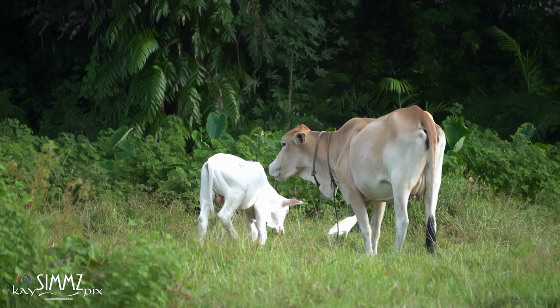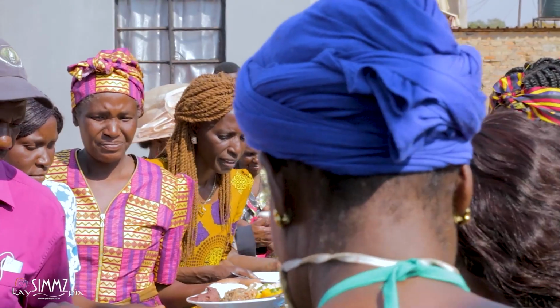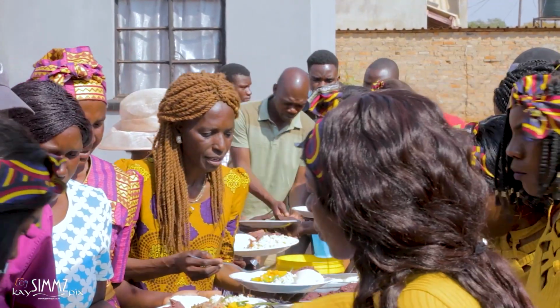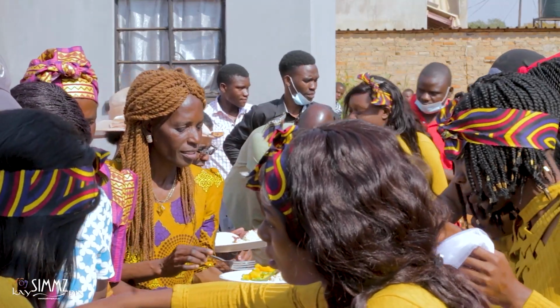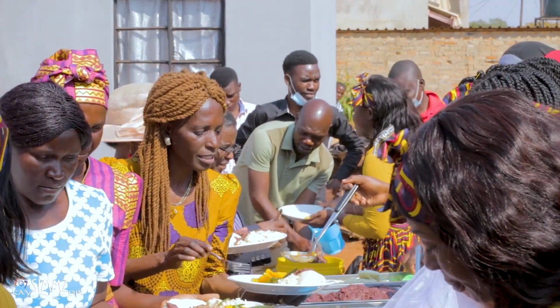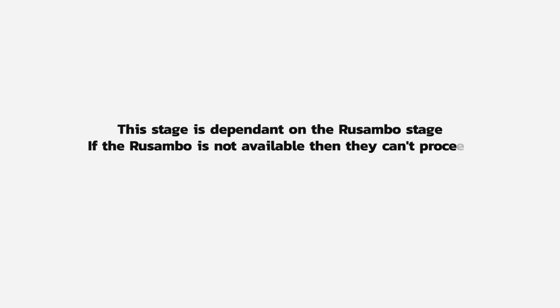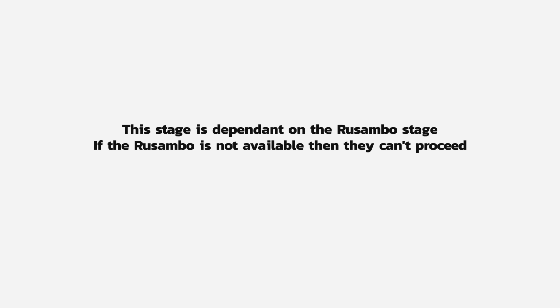Once the offspring has been weaned, it is expected that the cow can be slaughtered by the bride's family and eaten by both families as thanksgiving and strengthening of both the couple's relationship as well as the family as a whole. This will take place after 2 to 5 years. This stage is dependent on the Rusambo stage. If the Rusambo is not available, then they cannot proceed to this current stage.